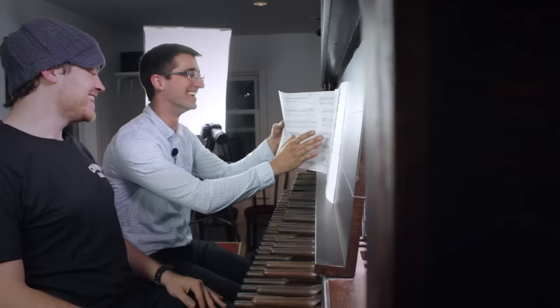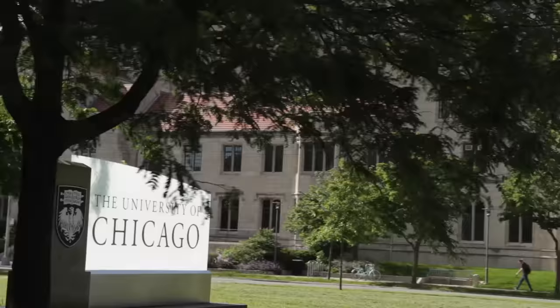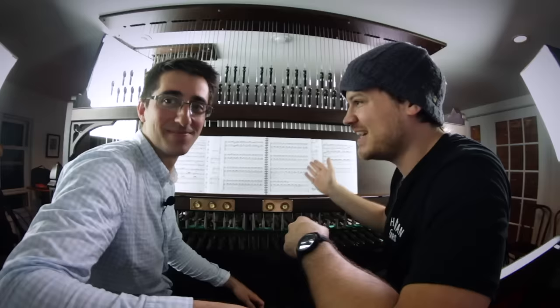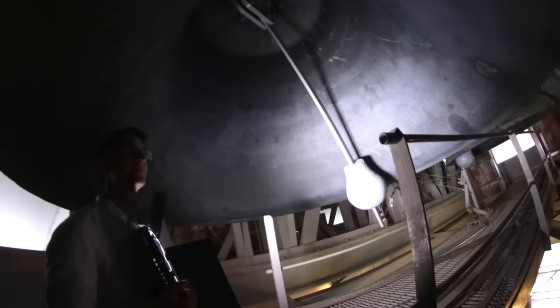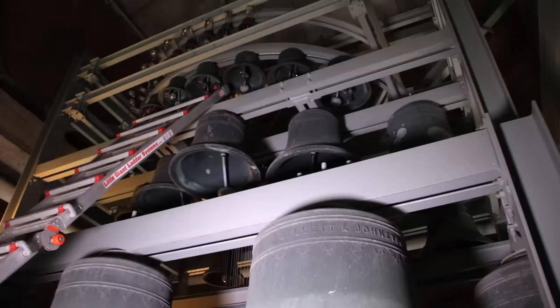Wow. Gothic cathedral. Man. Hey, everybody. We're here at the University of Chicago at the Carillon. I'm here with Joey Brink. Joey, thank you so much for letting us be here. What is this? This is the Carillon at Rockefeller Chapel at the University of Chicago. This is the second biggest Carillon in the world out of about 600. We've got a massive instrument here with 72 bells, 100 tons of bronze.